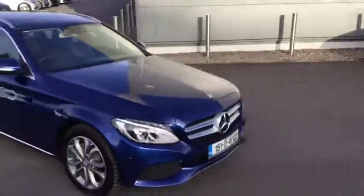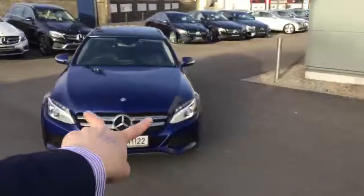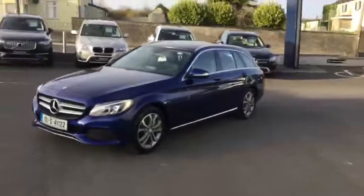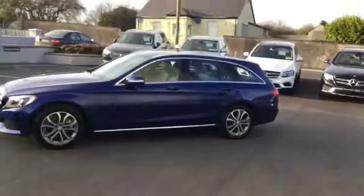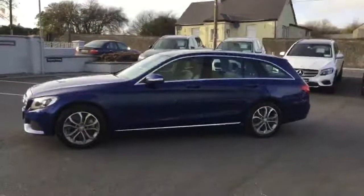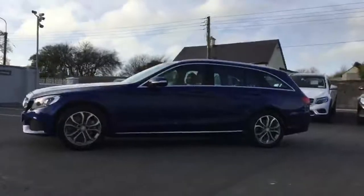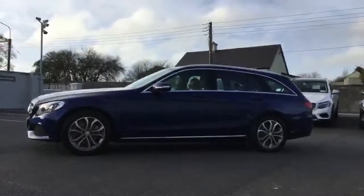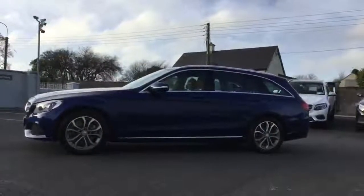So that is a C220 Avantgarde Estate with a really nice panoramic roof, lovely LED headlamps and tail lights, and the other functions like navigation, reverse camera, all that kind of stuff that we've seen already. If there's information you want on the car, please do give me a call. It is a super nice car. If you're looking for an Estate 220, it's definitely worth considering, because it's got to be one of the nicer ones around, with the mileage, with the condition. It's such a nice car. It looks really, really well.